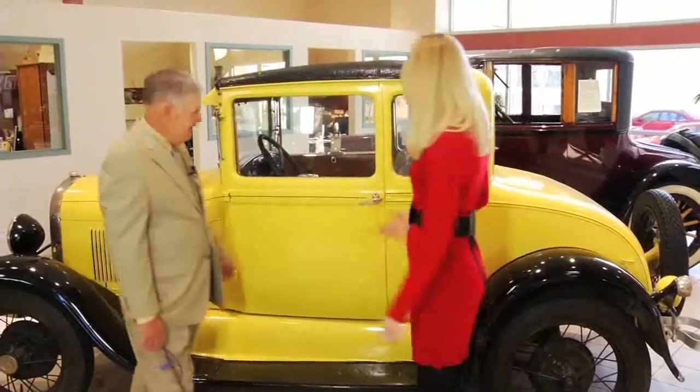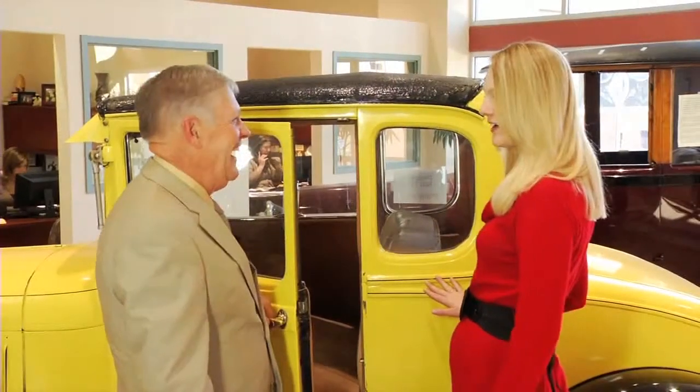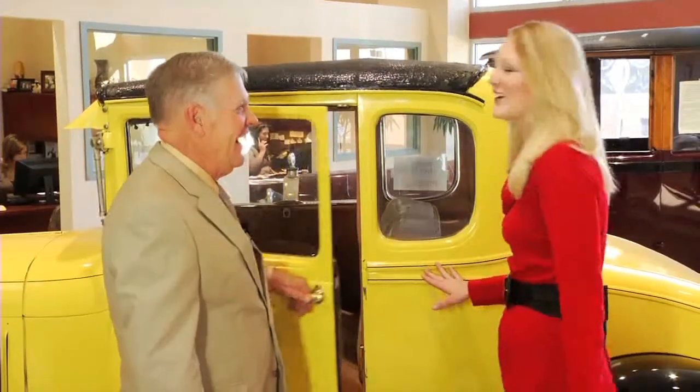Isn't this a great car? This is so cool. It's a really neat old classic car. So was this like your first car or your second car when you were growing up? It's my current car. Oh, it's your current car. That was a great interview, didn't you think? Very, very neat. By the way, I got a long-term warranty on this car. Oh, well, that's good.